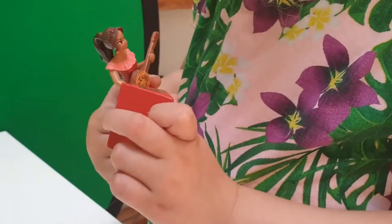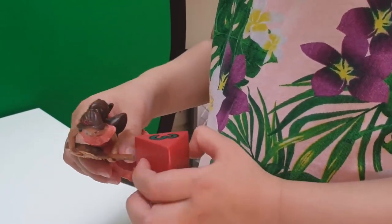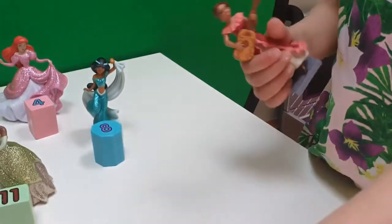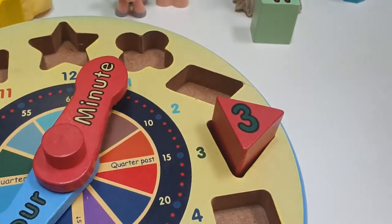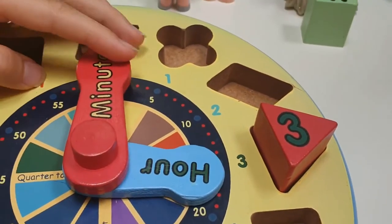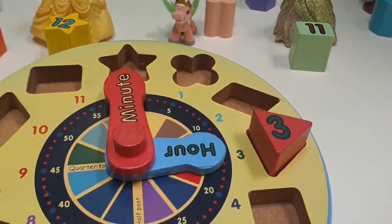And what shape is the end of your block? What shape is it? It's a triangle. Correct. It's a triangle and you can see where it goes. That's right. So the triangle fits just there. Perfect. We're going to make it 3 o'clock now. Let's just push that up a little bit. There we go. Now it says 3 o'clock on the clock.